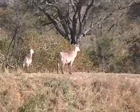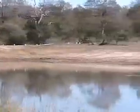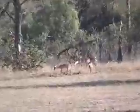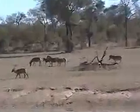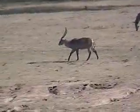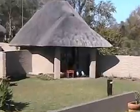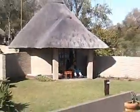Okay, we got Waterbuck over there. We got Impala over there coming in for a drink. And over here we got zebras, a walk around. And over here we've got water bucks while eating breakfast. Okay, here's Brian relaxing in front of his hut, sleeping.